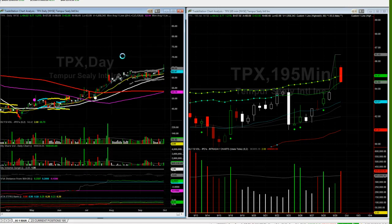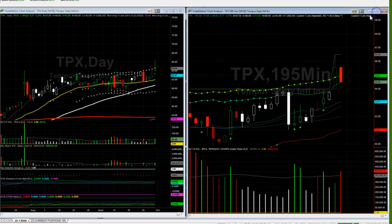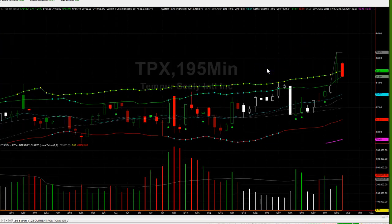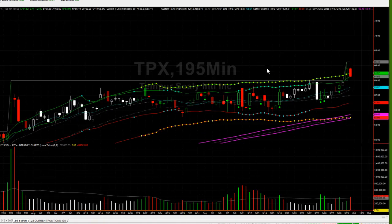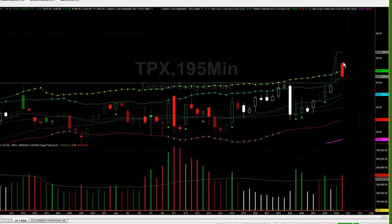Another trade we had this week, I took this today actually, was TPX. So again, we're in a squeeze here on the daily. I'm going to blow up on 195 here. Nice tight squeeze on the 195. When that volume came in this morning, I took my entry, and this trade was off to a great start.